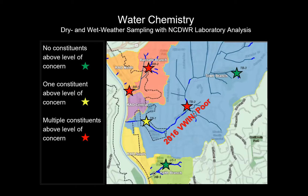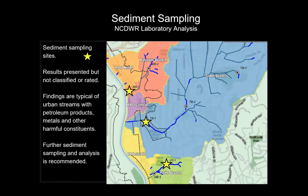Now, the VWIN program ended sampling after 2016, but VWIN has restarted as of March of this year. It now covers all 3 streams and is funded for the next 3 years. We also sampled sediments at the location shown on this map. We didn't assign a rating to the results, but found levels of petroleum products, metals, and other constituents to be typical or higher than other urban North Carolina streams. As the restoration plan is implemented, additional sediment sampling is recommended.